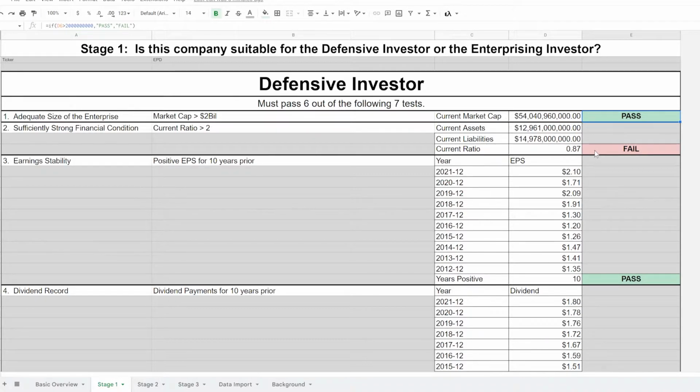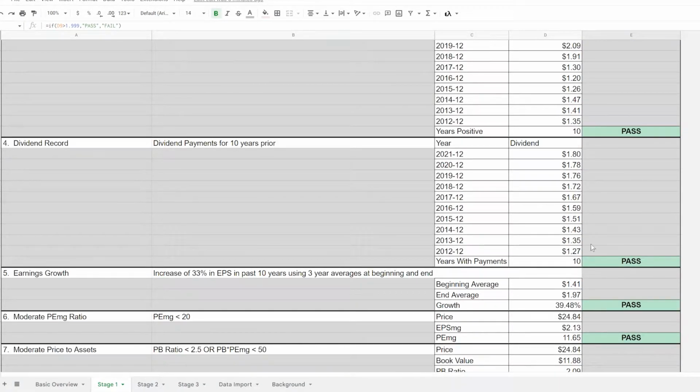Current ratio is supposed to be over 2. It fails in that regard. The current ratio here is only 0.87. Positive earnings per share for 10 straight years. It has achieved that. And dividend payments for 10 straight years. It has achieved that as well. Then an increase of 1/3 in earnings per share in the past 10 years using 3-year averages at the beginning and end, and it does just barely pass that with 39% growth between those figures.